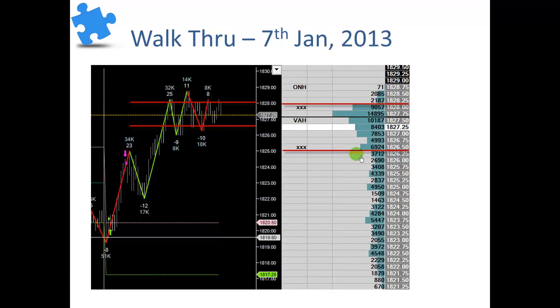So what we're going to do is walk through the morning action of the 7th of January. Now, there's nothing special about that day, just that I was getting ready for this webinar a week ago. This first shot is taken just before the pit session opens. So what we're looking at here is the overnight session. And as we can see, we've got a big move up, 10-point move up overnight. But most of the volume traded between 26.50 and 28.